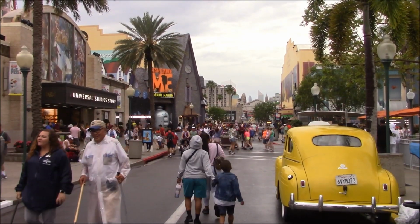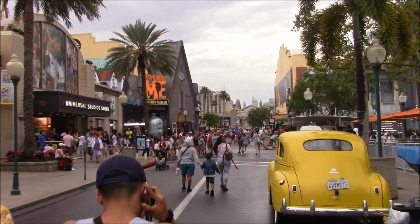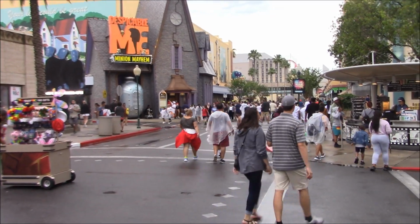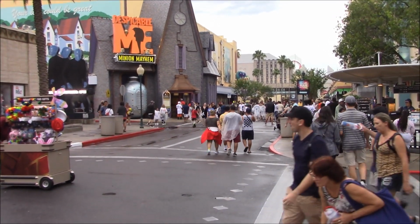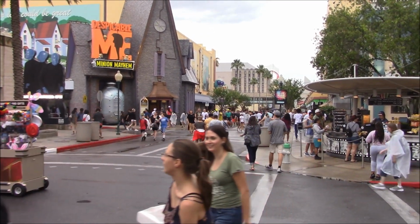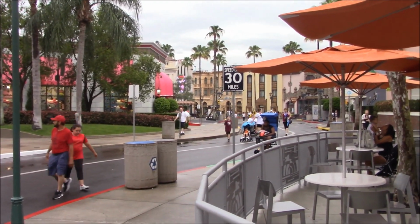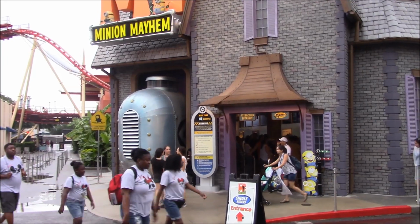And now that we're right inside the park, we're going to walk up here because we have two choices of which direction to go. We come up to this little fork and we can either go straight up here by Minion Mayhem, which I think is probably the most common way people go when they come into the park, or you can turn right and head down Hollywood, right here in front of Minion Mayhem.